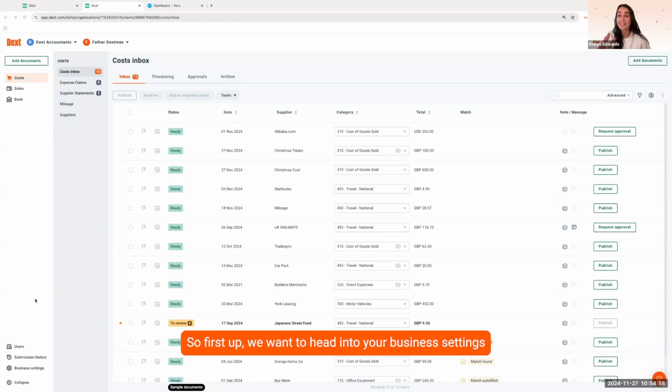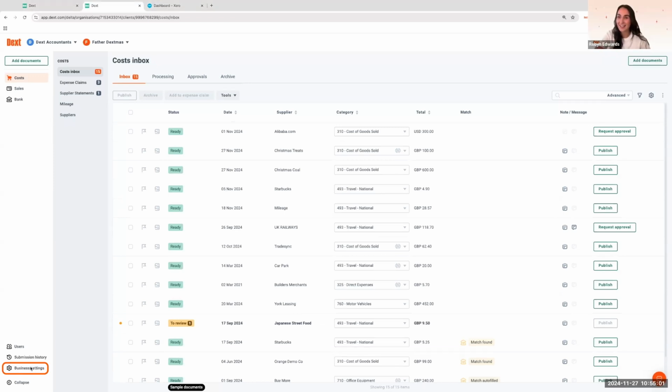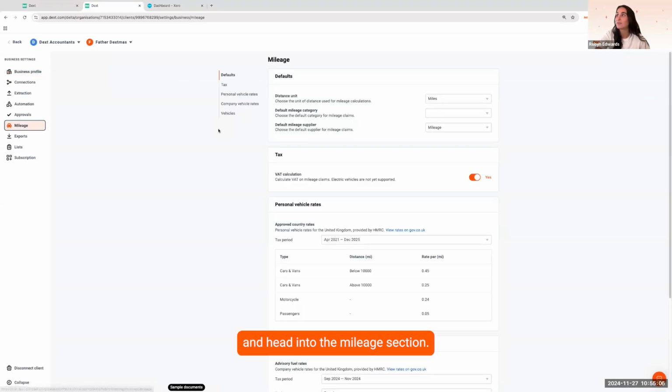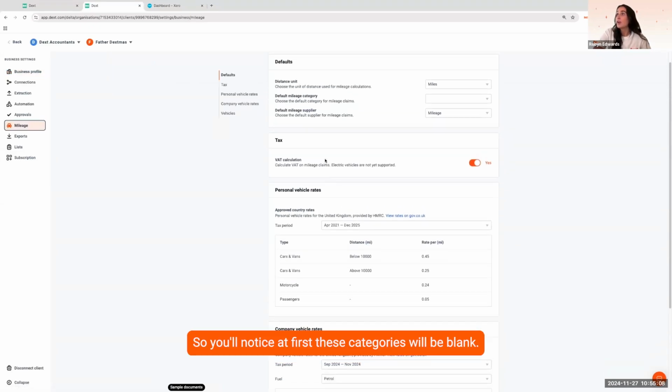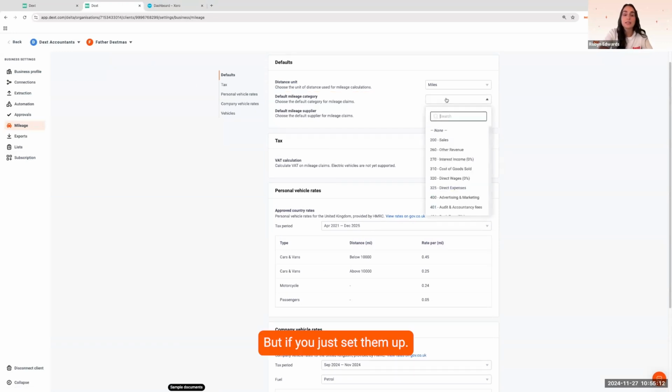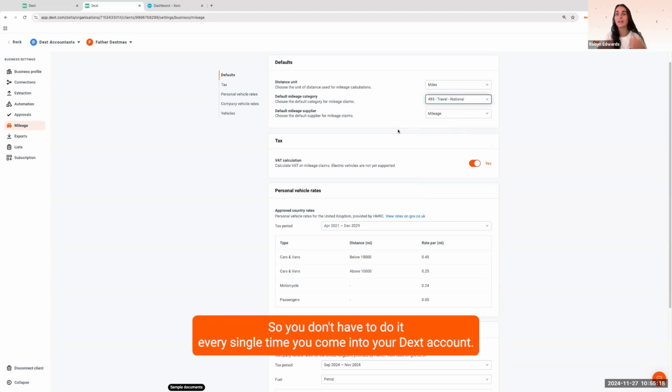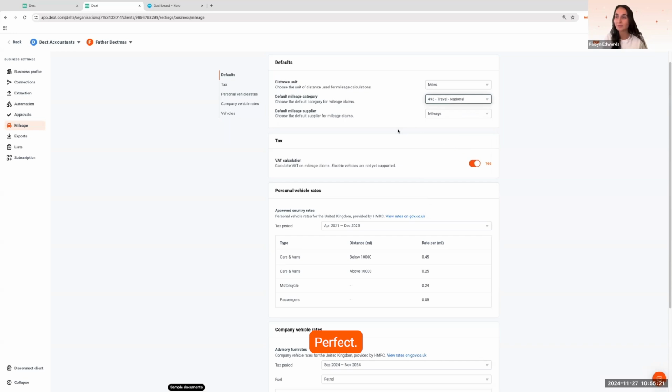So first up, we want to head into your business settings and head into the mileage section. So you'll notice at first these categories will be blank, but if you just set them up, every time you create a mileage claim, they will automatically be set up for you, so you don't have to do it every single time you come into your Dext account.